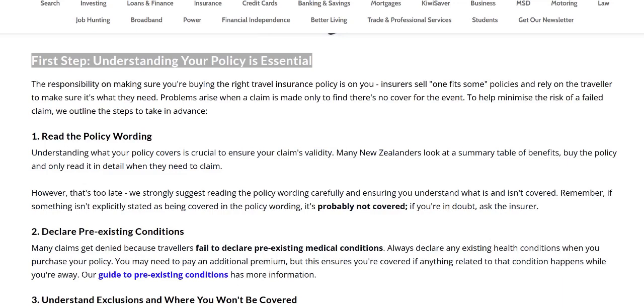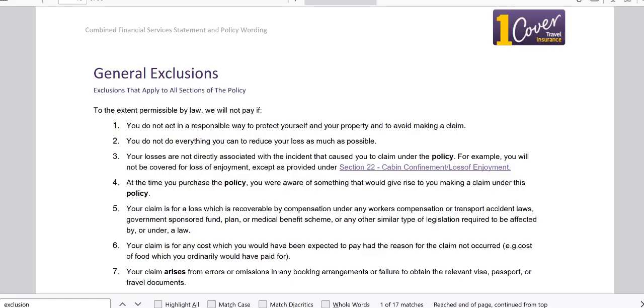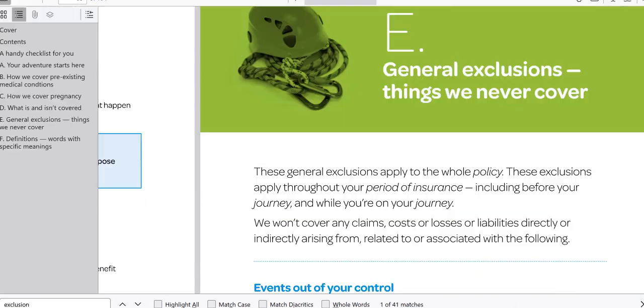Hi there, this is Chris from MoneyHub, and this video looks at making sure you understand the exclusions as part of your travel insurance policy. So we're going to look at Cover One, we're going to look at Cover More, and we're going to look at Southern Cross. These are all popular travel insurance policies.